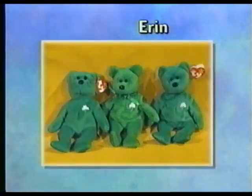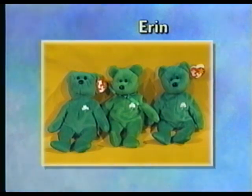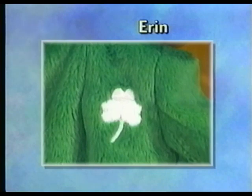Here we have two Erin. The one in the center is noticeably different. His color is quite a bit lighter. He has a ribbon, which he's not supposed to have. Even if he were supposed to have a ribbon, the ribbon is too wide and single-faced as compared to authentic Ty ribbons. His shamrock is unusual.